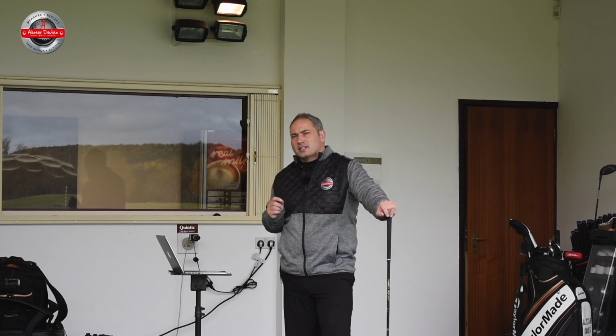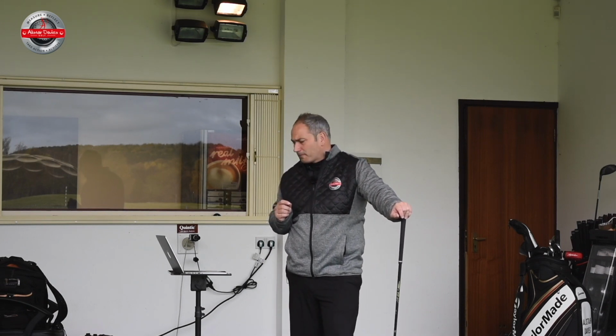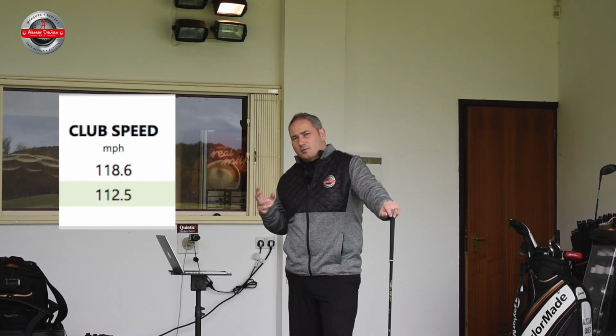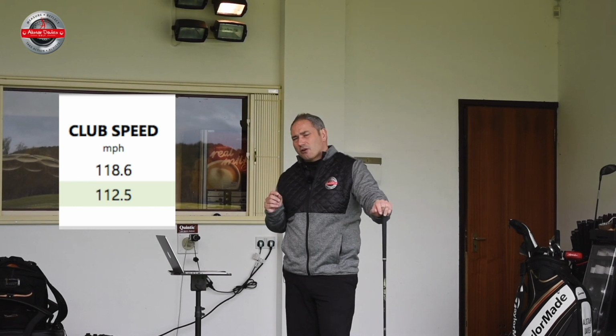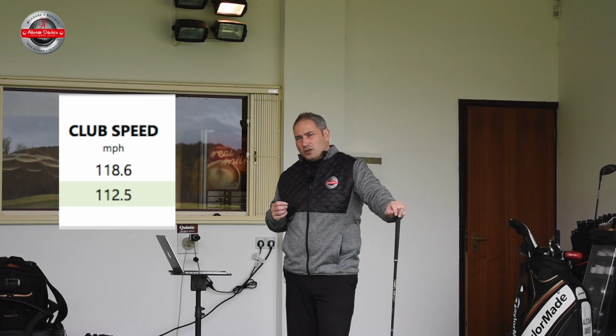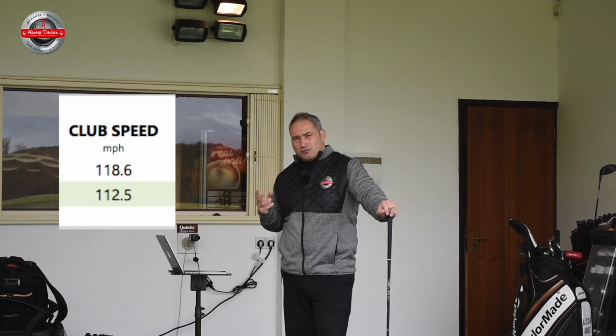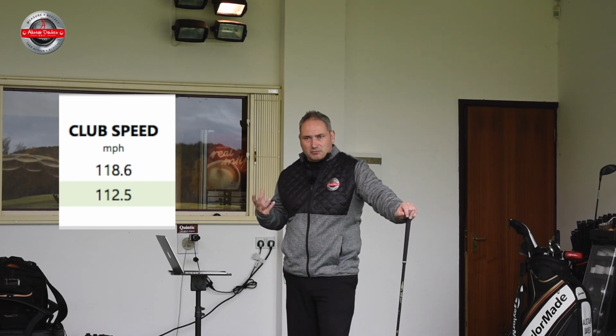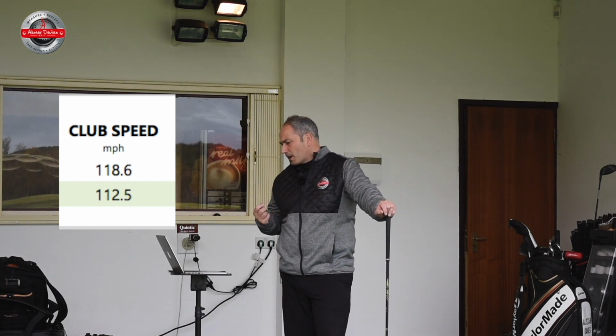Let's have a look at the Trackman data that Henry produced when he hit the shots for me. So when we look at his club head speed, which in theory was the biggest thing I wanted to see from this test, when he hit his normal shots, he produced 112.5 mile an hour, which is kind of tour average for speed on the European Tour. So obviously Henry's a good player and he produces decent speed naturally. Well, he's worked hard at it, but that's his natural speed if you like stepping up there.